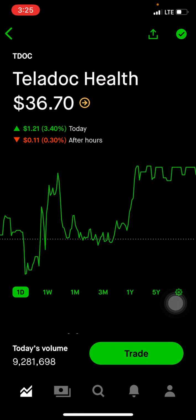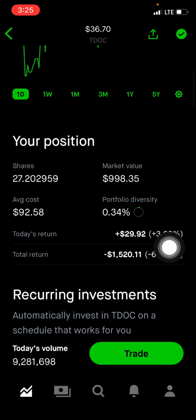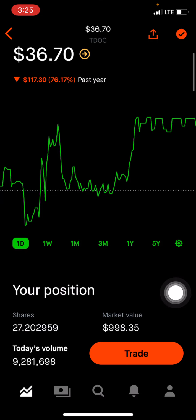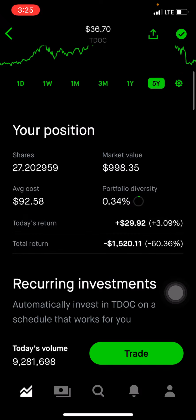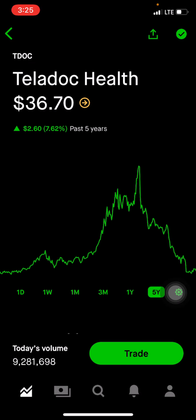Next is Teladoc Health, which is in the telehealth space. Makes up 0.3% of the portfolio, or $908, down 60% on this position. Even though it's very volatile, you can see this is becoming a very saturated space with all the big tech companies getting into healthcare. I might liquidate my Teladoc position, but we'll see how it does in upcoming earnings.